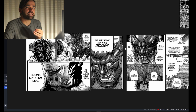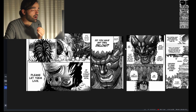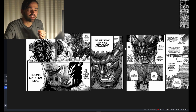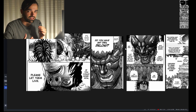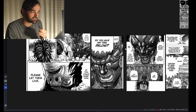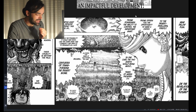This is a great dilemma and a great problem that Kentaro put here. It's just like, oh shit, how is Delos going to solve this issue? Is he going to be able to appease the Scarabai in order to not continue the cycle of violence and vengeance and death that continues to prosper between these two civilizations? And the way that he found to do so is by calling Prom.